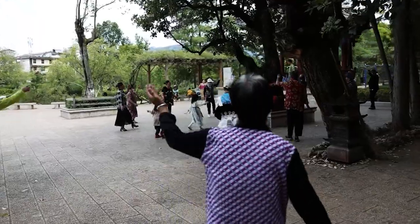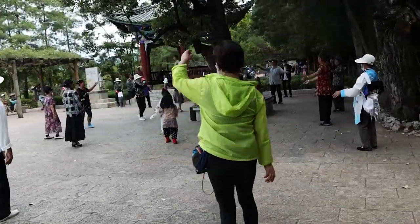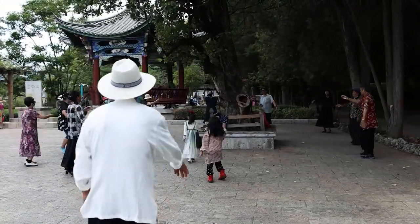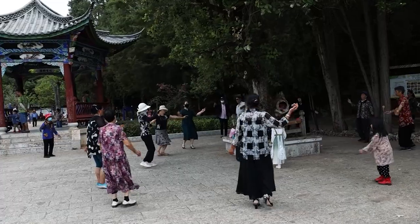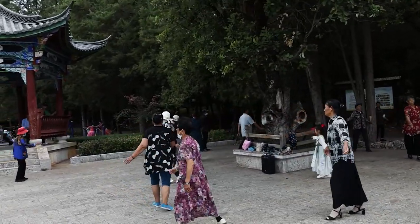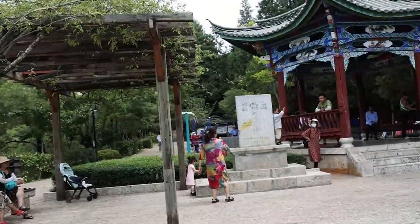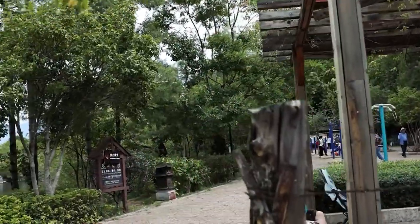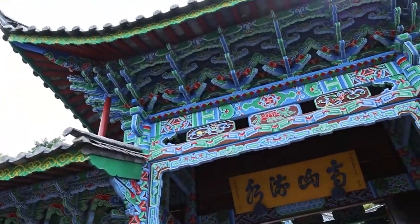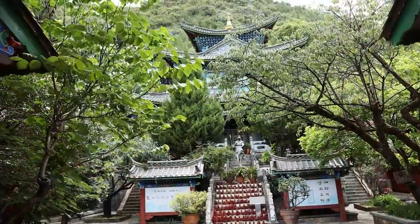We have some nice dancing going on in the park. See this a lot in China, square dancing. Especially the ladies. You see it in the evenings and the mornings, any time of the day. It's great. Great way to get some cardio in and stay healthy and young. And I think generally speaking, people are very active here. It's great to see. Let's continue. Here's a nice, beautiful temple as well. So many different places to see here.